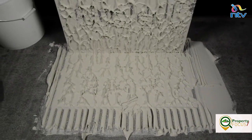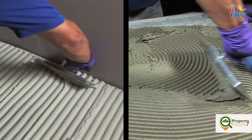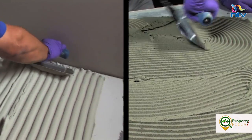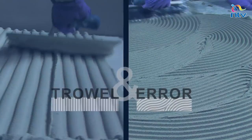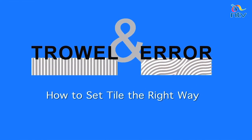Ridges should be collapsed and you don't want the tile or the substrate to be missing mortar. Straight trowel ridges collapse with back and forth motion to eliminate voids. You will get a much stronger bond with complete mortar coverage. And remember, the larger the trowel, the more back and forth movement is needed. Play it straight and always use the recommended tile setting method that you just learned today here on Property Focus.